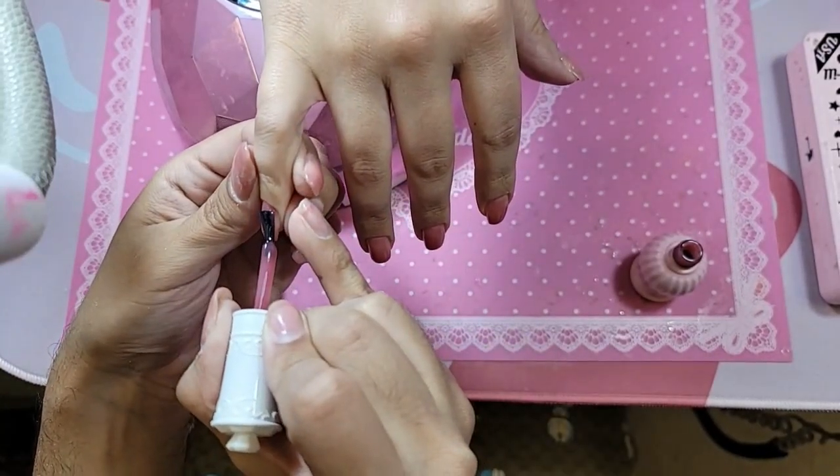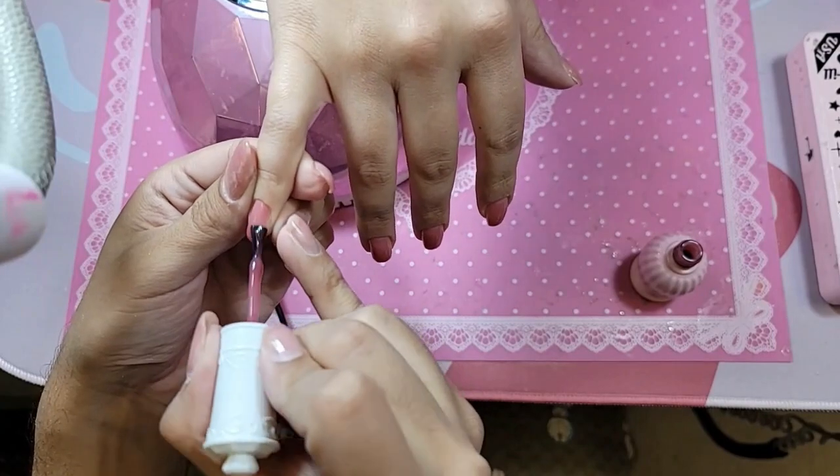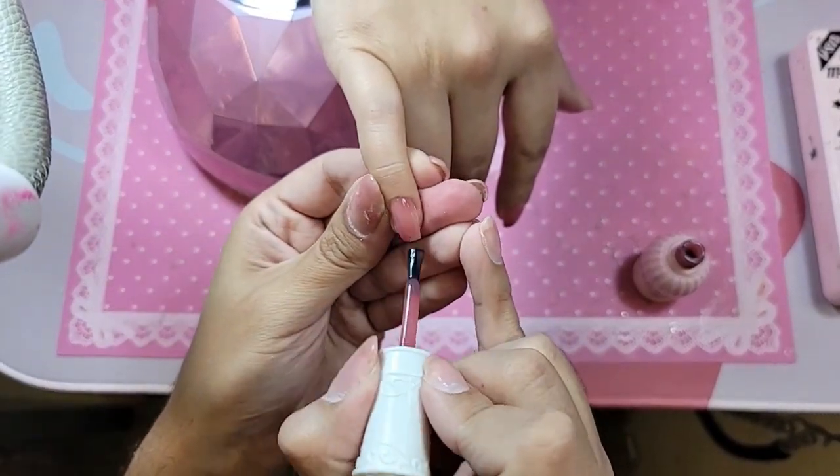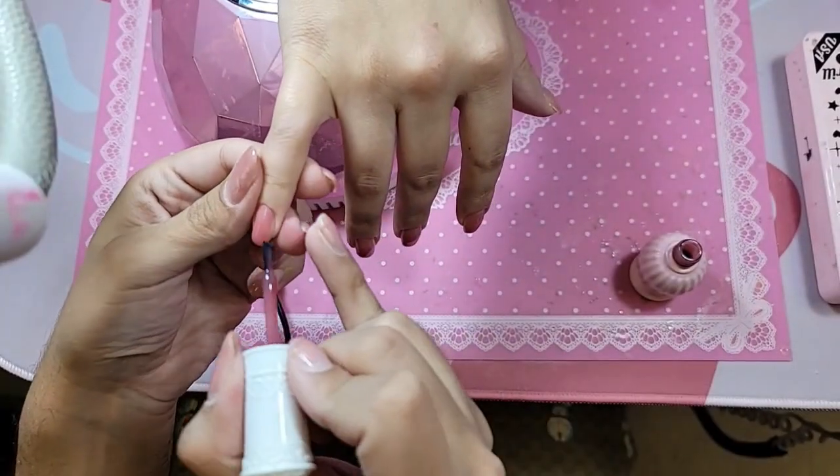Correct. Somebody asked that? Yeah. Antonio, just remind me. Yeah, PSA. But you can use it as a base on your natural nail if you want to.